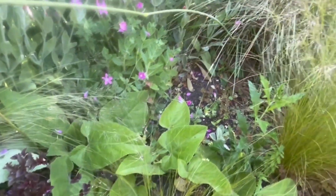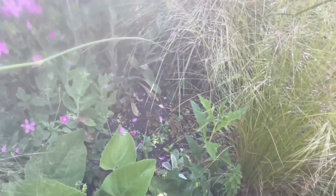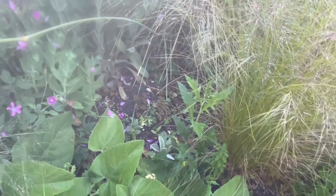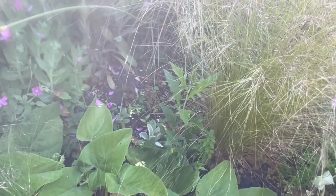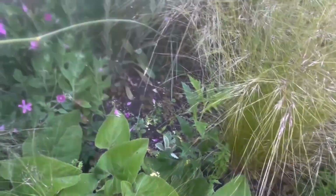The other thing that should be behind here is some dahlias. I put in some dahlia tubers, but I think they have fallen victim to the snails this year, because every time they tried to put up shoots, before I could do anything about it, yeah, the snails ate them. So no dahlias for me this year.